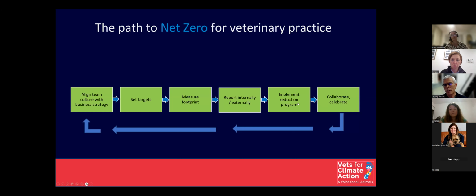So really your scope 1 and scope 2, you have direct control over those, and they're easy to measure. So that's a good place to start your emissions reduction program. And to that end, within the Climate Care program, we are now looking at offering a scope 1 and 2 calculator as a year-on-year proposition for practices to start their pathway to net zero.